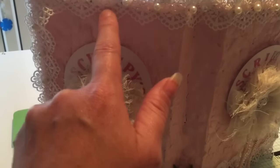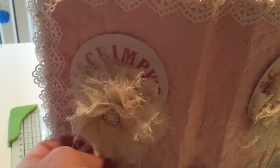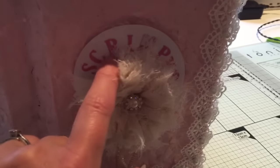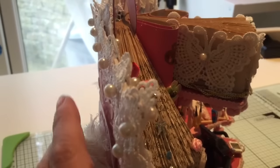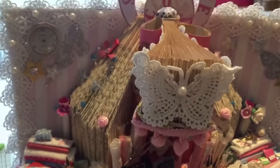And this lace here is really pretty. Don't know where she's got that from. I don't think that's one of mine, but it's really pretty. And she's put little pearls on there and beautiful shabby flowers. They're absolutely stunning. They're really well made, those. I love them. And it says Scrimpies underneath them. And again here, it says Scrimpies there. She's put tassels on and we've got a flower here. It's just so pretty. And then when you turn it round, I have to excuse my croaky voice, it's quite early. I'm up early Sunday morning preparing for getting back to work tomorrow.